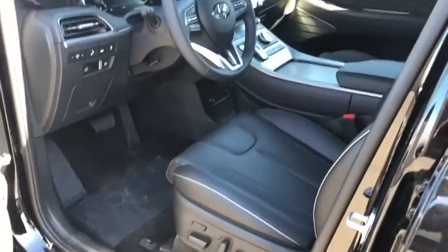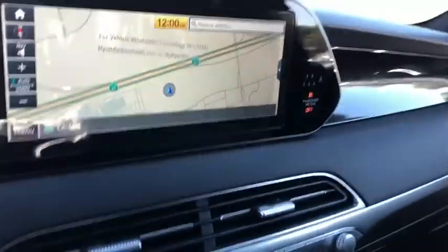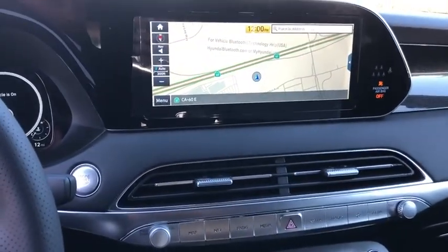heated front seats. If affordable style and reliability are what you're looking for, this vehicle couldn't be more perfect. Drive it today.